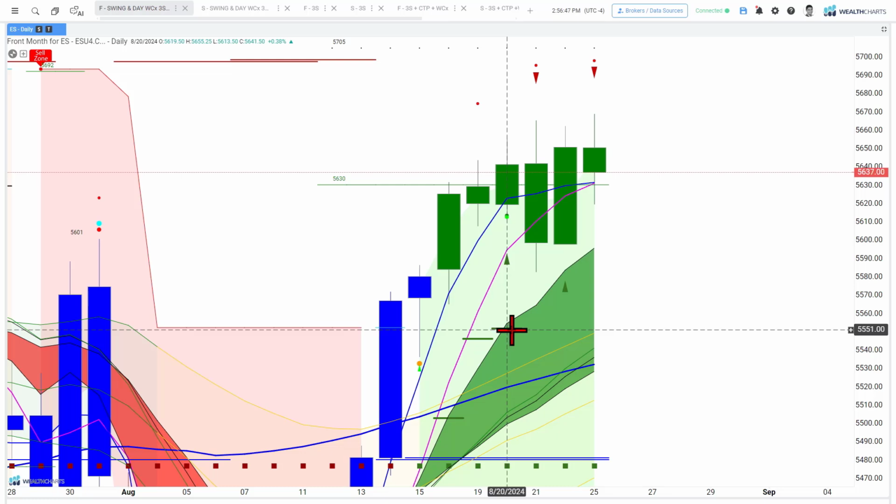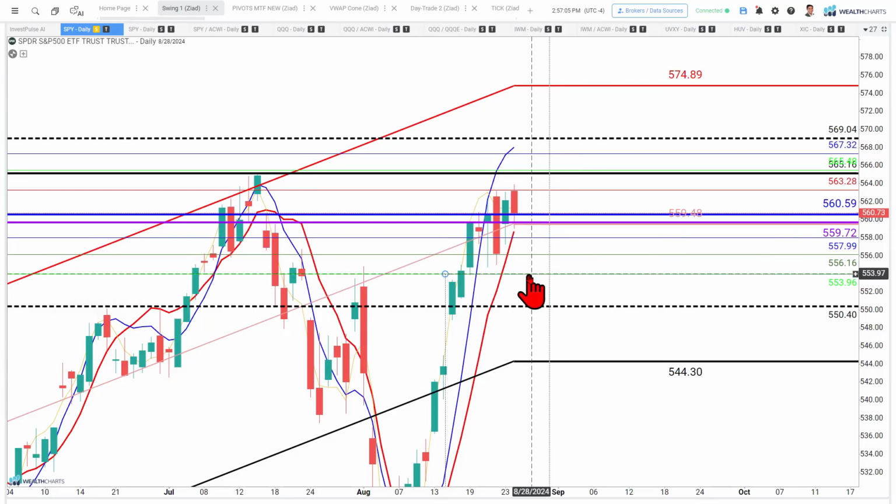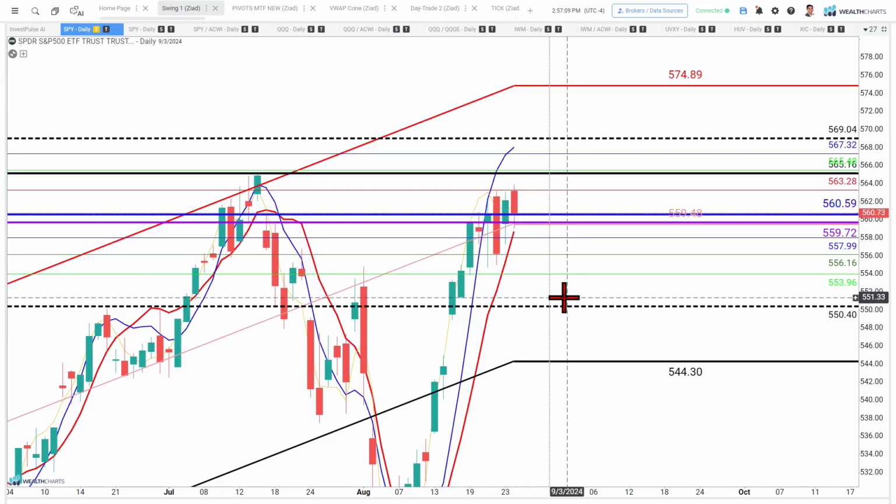And effectively, that drops us about 87 points to 90 points from where we are. That's $9 lower on the SPY from where we are right now. That takes us from about the 561 area down to about the 552 area for the SPY. So I'm going to flip back over here so you can see that. Takes us from about that 560, 61-ish area down towards that 552 area.